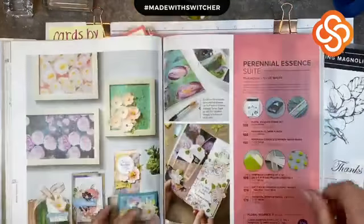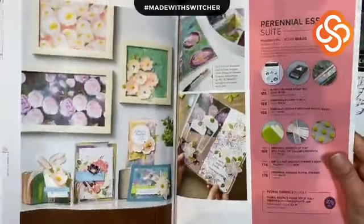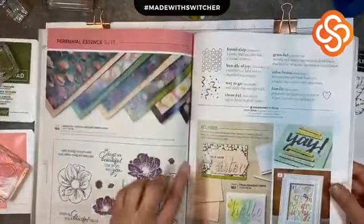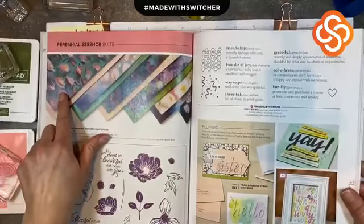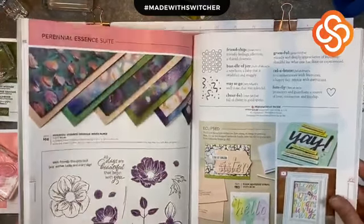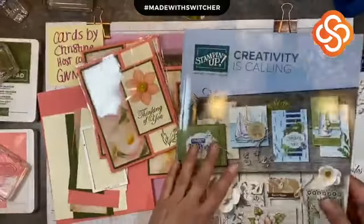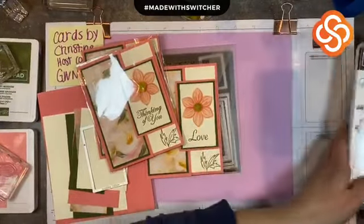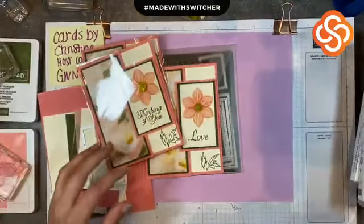So I'm gonna leave those sit. But this Perennial Essence Suite is found on 106, 107. And then when you flip it over is when you can see the paper across the top and you can see the stamp set along the bottom. Hi, Pam. Thanks for joining in. Okay, so that's the suite of products that inspired me for making this card. And I know these stamp cases are really shiny when you get them in the light.